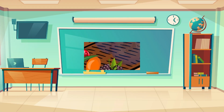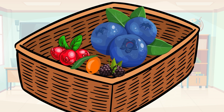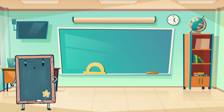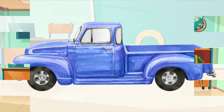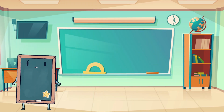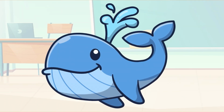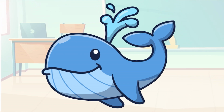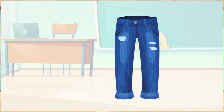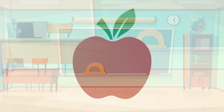Take a look at these. Can you spot the juicy blueberry? That's it. Blueberries are blue, and so delicious. And what about this? Beep, it's a blue truck. Take a look at this. Is this blue?